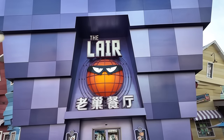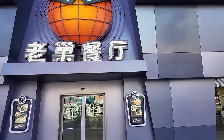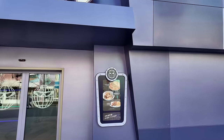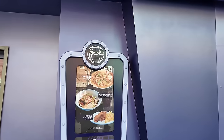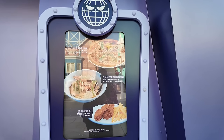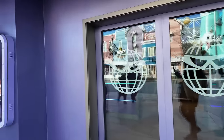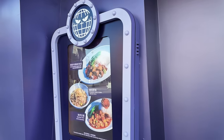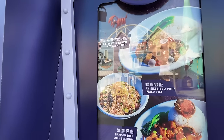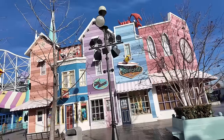I thought this was an attraction. No, it's a restaurant called The Lair. So let's see what kind of food they have. So they have chicken satay pizza and seafood pasta with white wine cream sauce, fried chicken with fries. And we have black pepper sauce wok fried beef with rice, Chinese barbecue pork fried rice, and braised tofu with seafood. It's quite colorful in here.